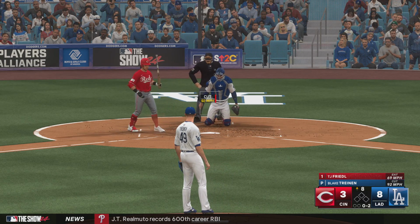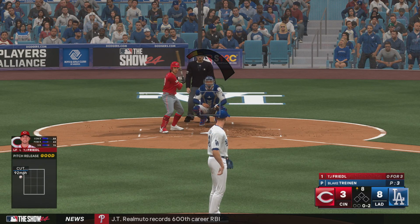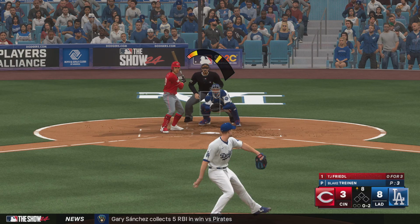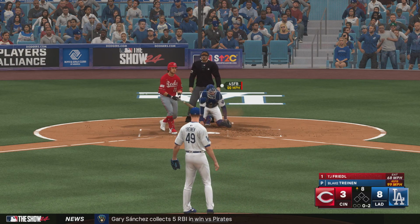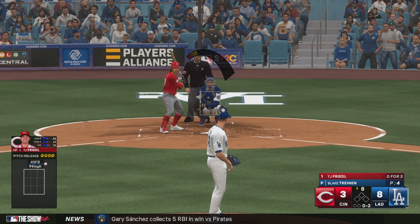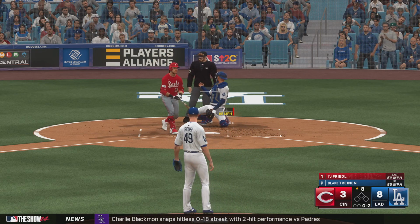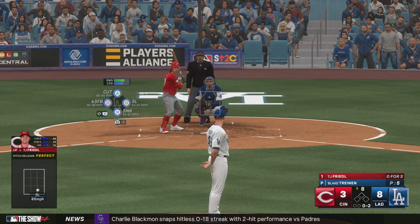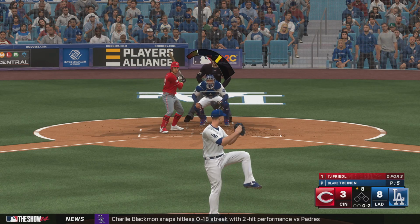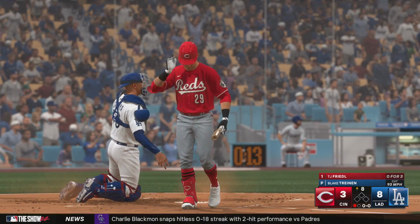Keeps the at-bat going with a foul ball. Foul ball, it stays 0-2. Battling here as he fouls it away. And the righty deals. Swing and a miss, struck him out.